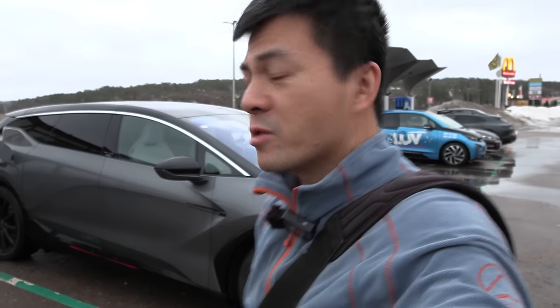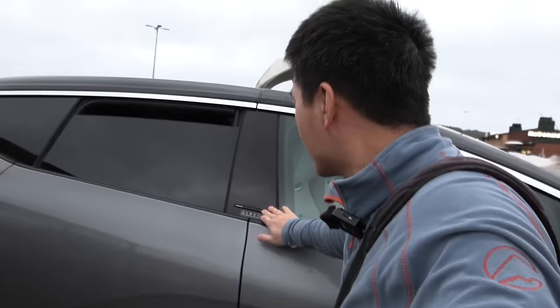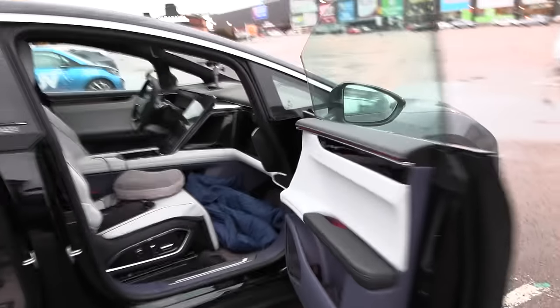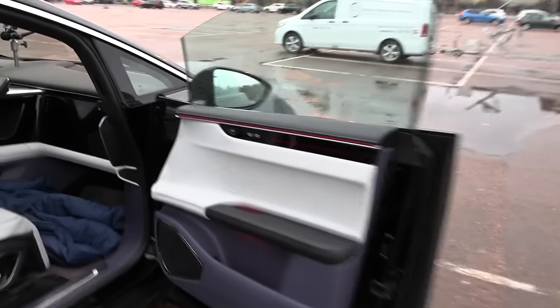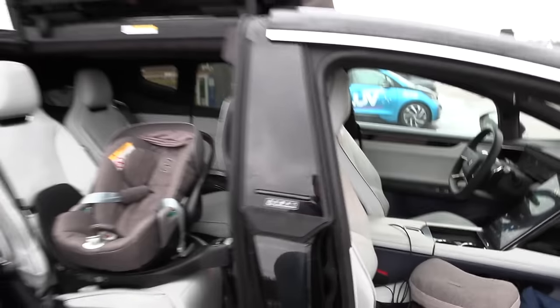Man, it is quite windy today, so we need to do the wind test. Man, I quickly ran away. Come on, open. Oh yeah, you see? Oh, the door is gonna rip open now. It seems to have this reinforcement here, so it doesn't go kaput.